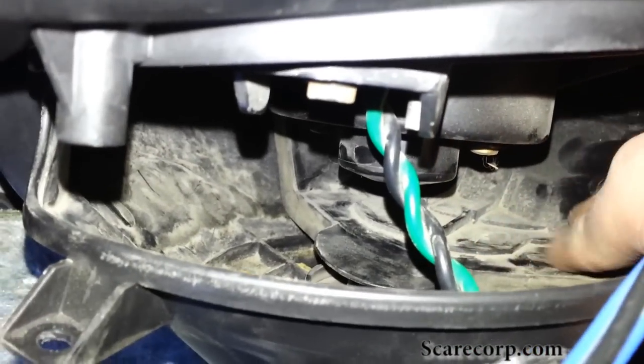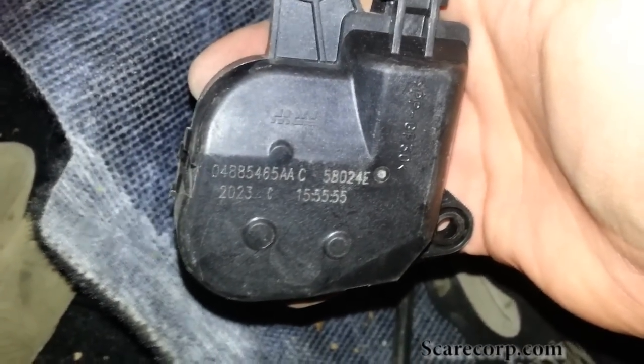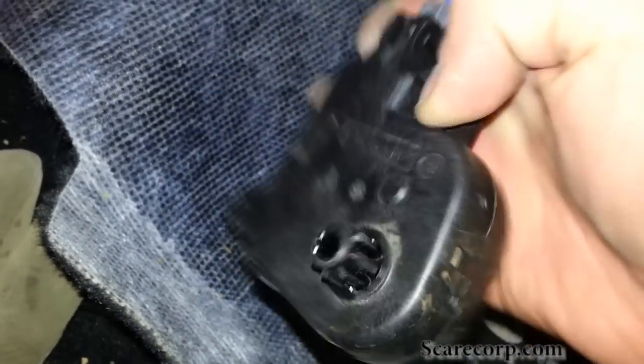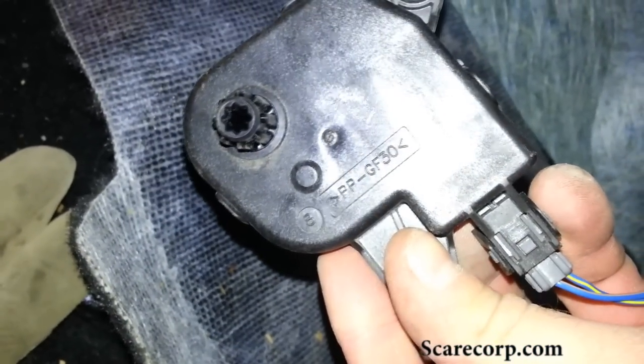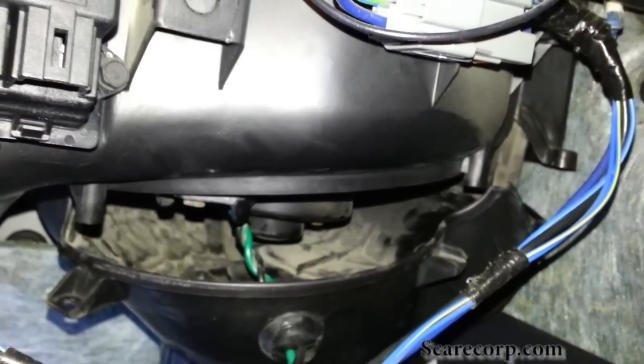So we're going to be putting this back together here, just moving this manually to the side, and we'll see if once we hit the recirculate, if it'll close it and open it, and if not, then maybe we'll just get a new actuator here. There's a model number there. Get a new actuator, and then maybe it'll just open and close it right for us. So, gonna be putting this thing back together and checking her out.